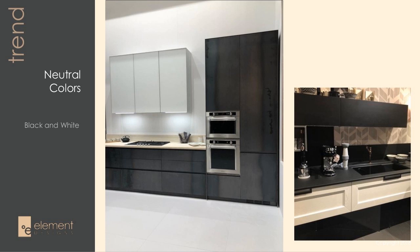So the other kitchen uses bold horizontal lines, and they're effectively designed using stripes of black or white cabinetry. The black cabinetry consists of black matte drawer fronts and uppers, while the white painted shaker-style drawers add additional character to the space. And this design is finished off with a thin black matte countertop.